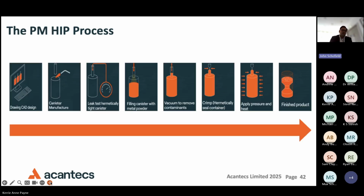So this graphic just explains the process. What we're talking about here really is the canister manufacture. As Mike and Andy have said, there are numerous methods to make canisters, but ultimately, once that canister's made, the process after it is very similar. You leak test the can to make sure it's hermetically sealable. You then fill that with a metallic powder. The process is quite agnostic, so providing the can material is suitable, you can use a large number of different metallic powders. You then vacuum degas the can effectively to remove atmospheric nasties, and then you crimp and seal that canister, and then apply heat and pressure through hipping, which Mike explained earlier, and then the finished product is at the end of it.